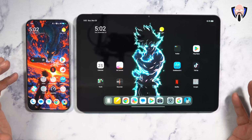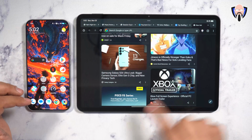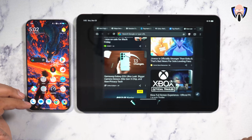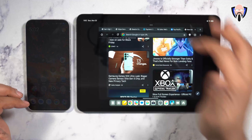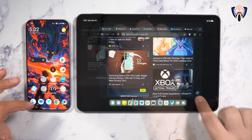Now, the interconnectivity between these devices is absolutely great. First and foremost, I'm going to go ahead and open up Chrome. It opens up in full screen mode. If I swipe down and turn on the desktop mode, you notice right there, it opens in pop-up window mode. And of course, as I mentioned to you guys, we can actually grab the window here in the corner, move it to the side.